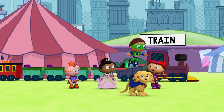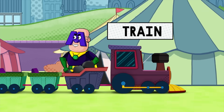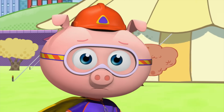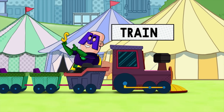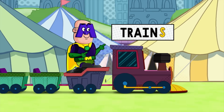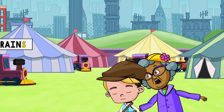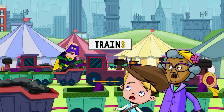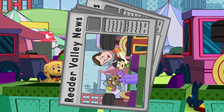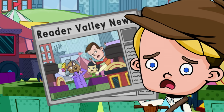Ooh, let's ride the train. Not so fast, super readers. Right now, it's one train. Uh-oh. With my magic S's, I'll turn this train into trains! I had a feeling he was going to say that. This is not good. Extra, extra! More Man has made more trains, and now no one can ride on any of them.